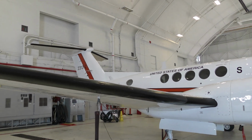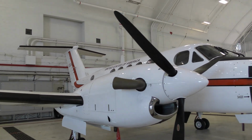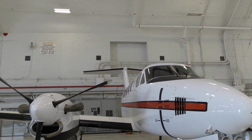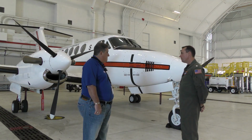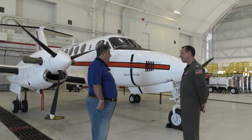I can task shed some of those parameters so that the person closest to the risk is focused on what the highest priority or highest threat is. That's fascinating. Again, what a just immaculate airplane. This thing, it's really cool.